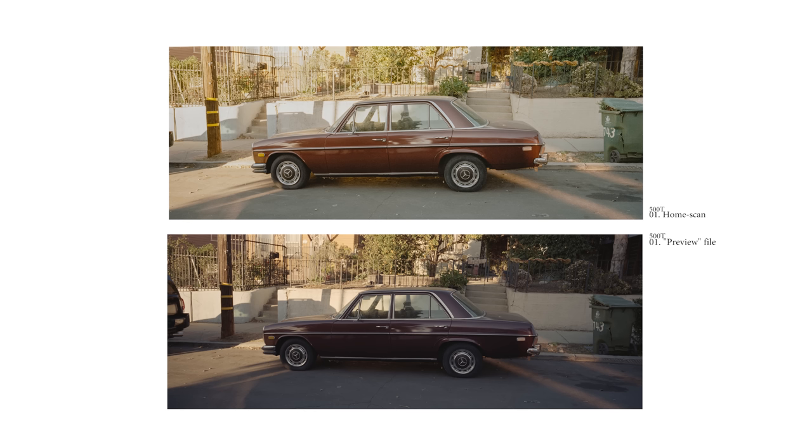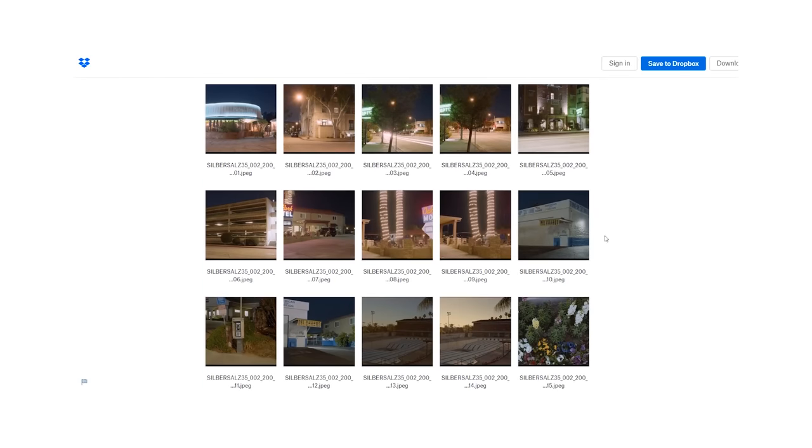As you can probably see, there's a little bit more latitude and more vibrant colors. This is kind of to be expected. According to Silbersalz, the preview files are really just that, previews. They are really just meant to give you an idea of how your finals might look. With all that being said, if you prefer not to edit them at all and just want to blast the images up on Instagram, Reddit, MySpace, whatever, then you can totally just use the preview files.